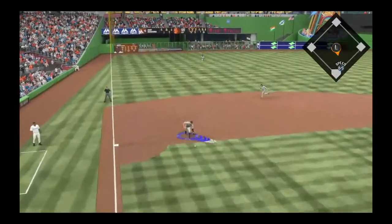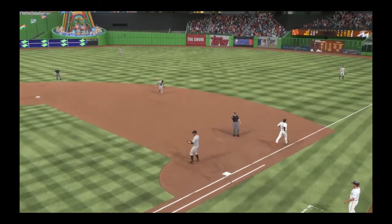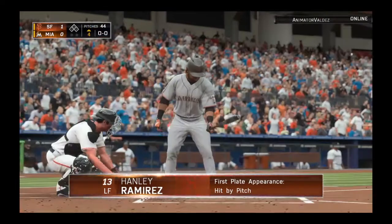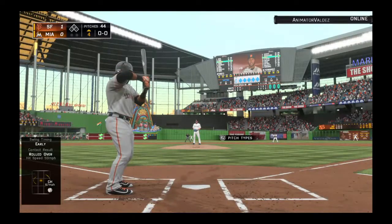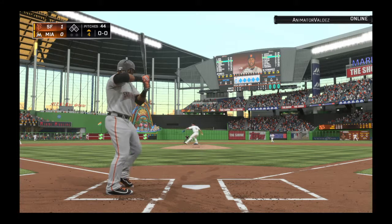Chopped weakly to the left. Rodriguez comes up with it. Throw to first in plenty of time, and the side is retired. Hanley Ramirez will start the inning for San Francisco with Hunter Pence to follow on deck.